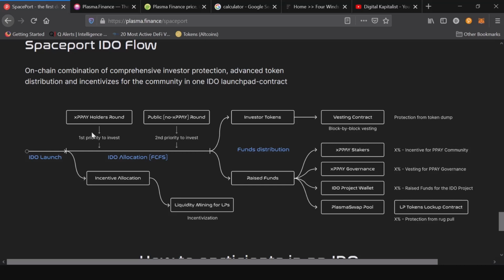First come first serve has these gas wars, which I hate, but I think it's still fair, right? The only problem is that bots front run you and that kind of thing, but other than that, it's still the best. So I'm trying to figure out what is a good idea.